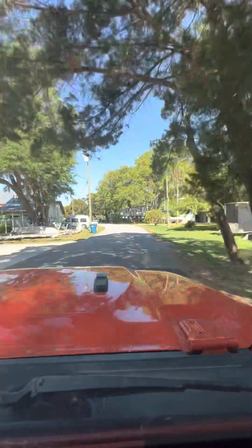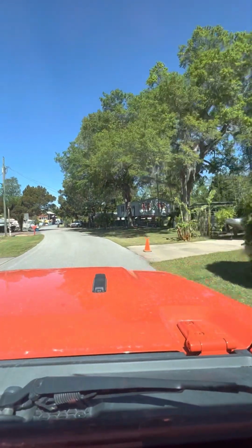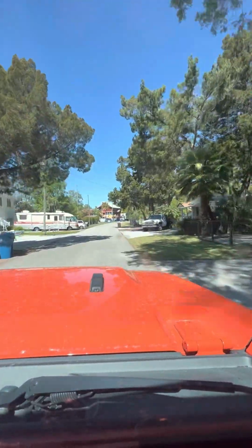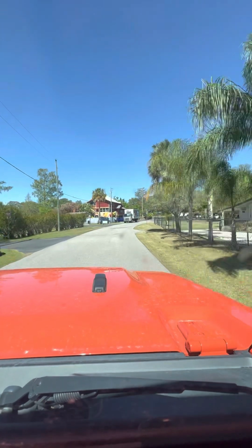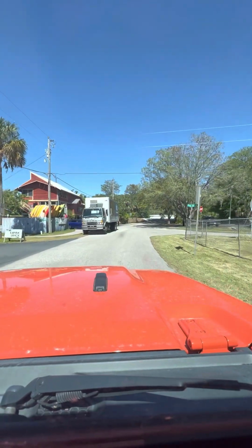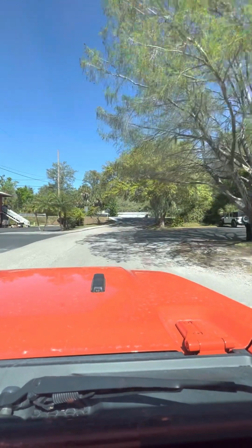Left side is Weeki Watchee River. Right side is canal homes that lead to the Weeki Watchee River. We're not even going to go down Gay Street because it's about 20 meters long. It ends right back there.